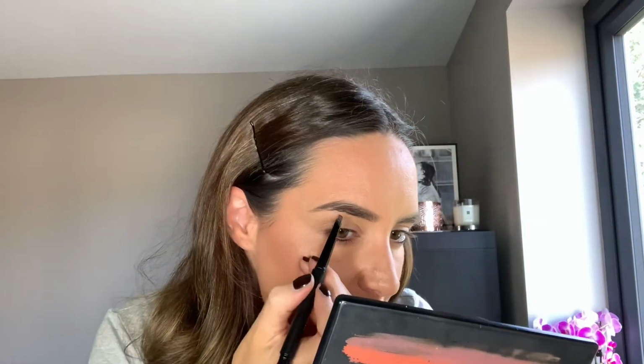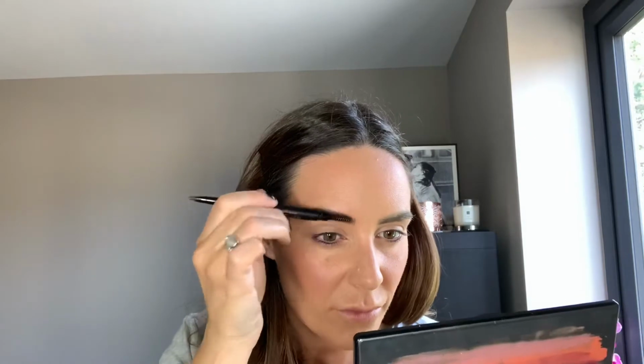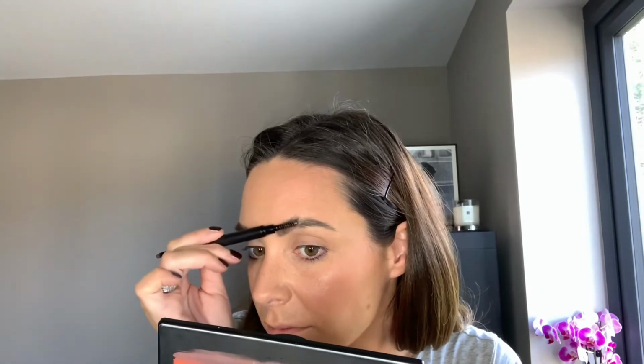I think if I was designing this pencil myself, I would have made the angle a bit flatter. I don't know if you can really see there. It's like in a triangle shape, whereas I would prefer an angle on a flat. It's creating more of a blocky brow for me. But we can work with it, that's fine. We'll just do the other side. So again, just brushing those brow hairs up. And then we'll just go under.